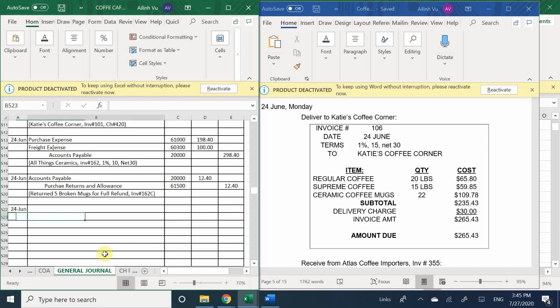Yes, 26. Date is 24 June. Terms 1% at 15, net 30. Delivered to Katie's Coffee Corner. Regular coffee, 20 pounds, at 65.80. Supreme coffee, 15 pounds, 59.85. Ceramic mugs, 22 of them, for 109.78. Subtotal is 235.83. Delivery charge is $30. Total amount is 265.43.